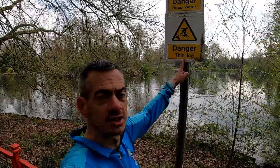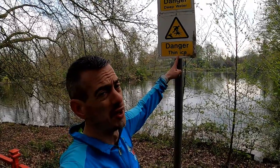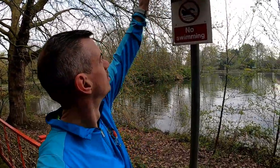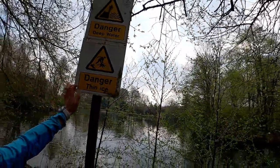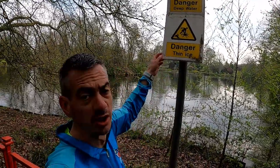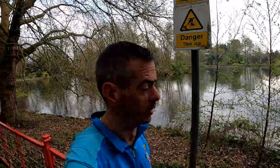Normally, that's the kind of warning I get from the wife when I try and be a bit cheeky. Normally I'm on thin ice. What it says underneath. Okay, no swimming in there either, although they have covered up the no swimming. So I'm wondering if we can now swim in there. I'm gonna guess no. And even if you can, why would you want to?